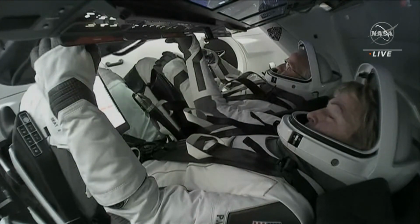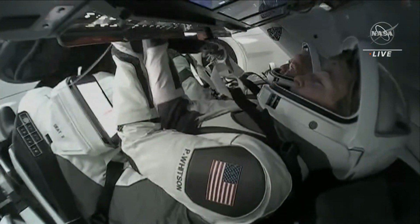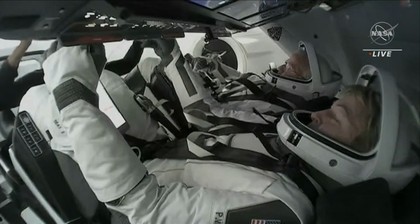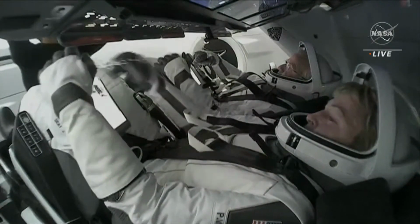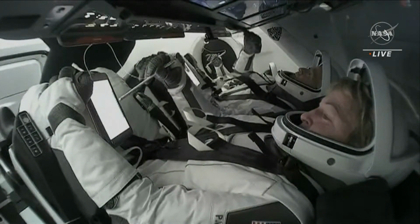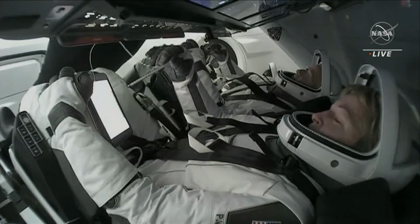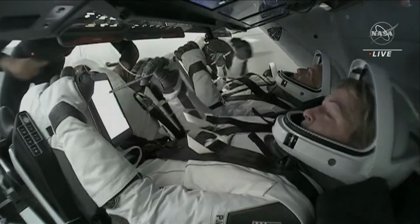And we are beginning to see the hatch close there on your screen. Ali Al-Carney continuing to work on getting that hatch closed. As you can see here, he's not quite suited up in his launch and re-entry suit yet, but once that hatch is closed, he'll work on getting that spacesuit on. Once the hatches are closed, it takes about an hour for leak checks to occur. And a thumbs up from Ali.